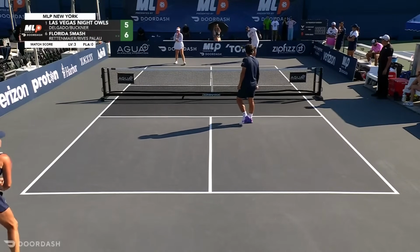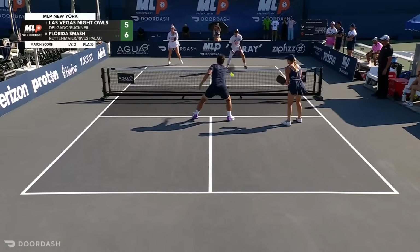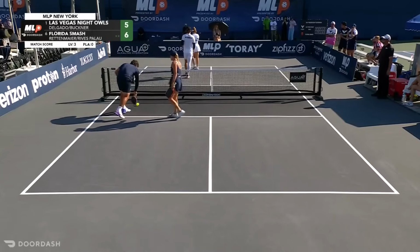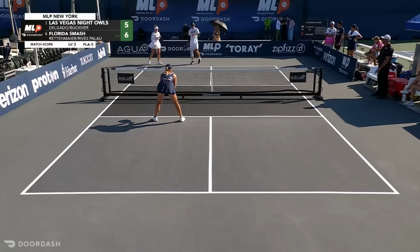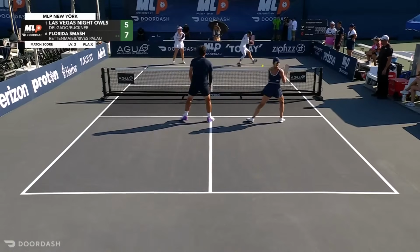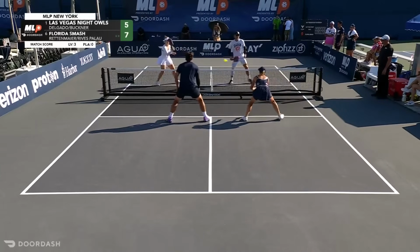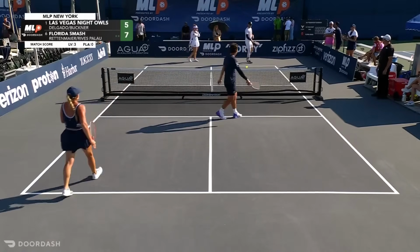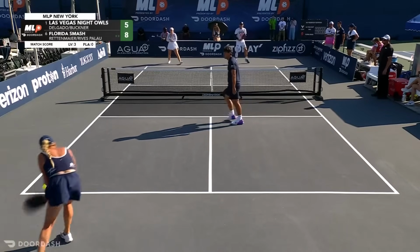We are back at MLP presented by DoorDash. Florida Smash leading 6-5. Travis and Paula really looking to stay patient until they see the right ball, working together, leading 7-5. Florida Smash is leading. Travis Rettenmaier to serve.